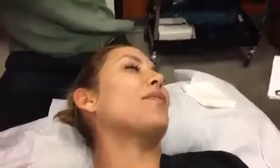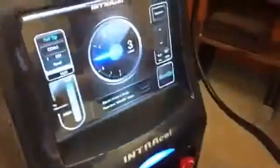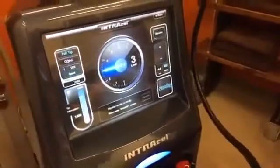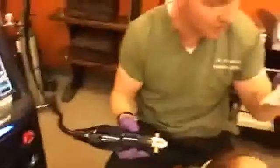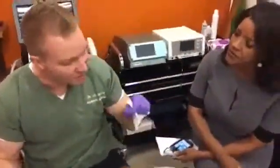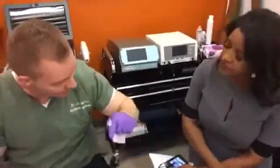All right, so when you go up a level, what are you doing to the skin? Basically, all I'm doing is I'm delivering more energy. More energy will translate into more collagen, more tightening, more improvement in scars. The thing that's really unique about this is because the energy is delivered deeper in the tissue through the needle, it's safe with any skin type.